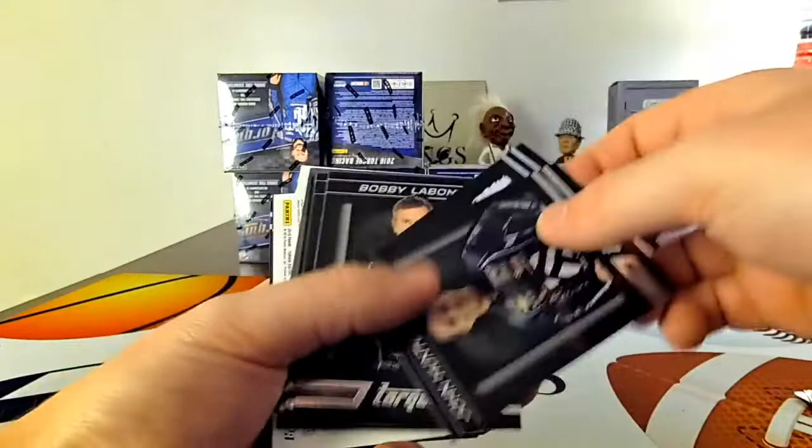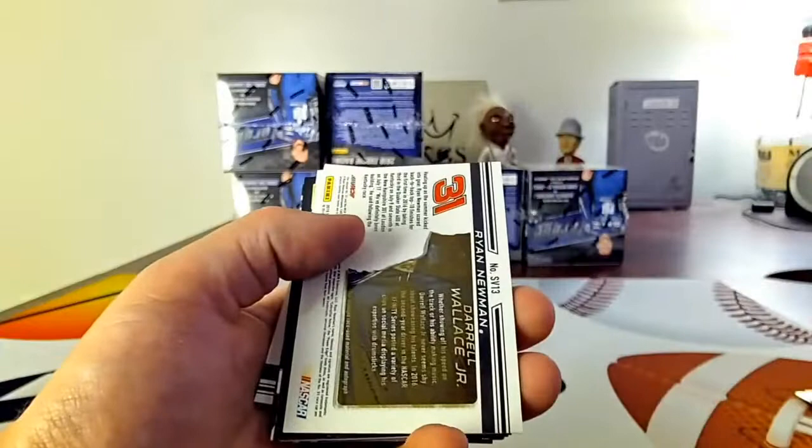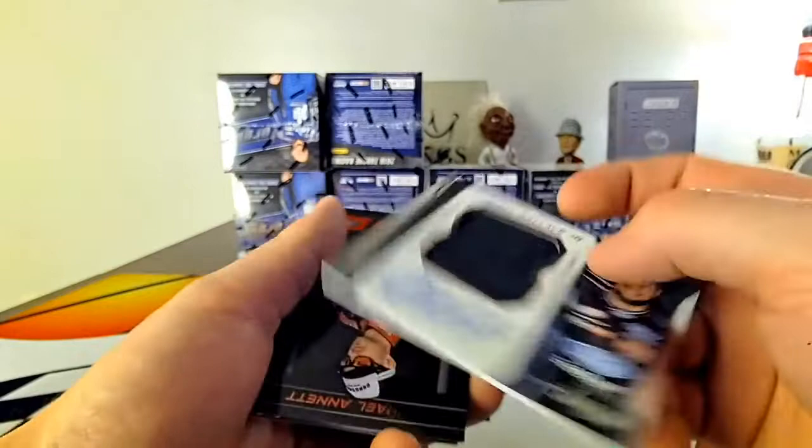Chase Elliott, rookie there. Chase Elliott pole position. Obviously, he's a big chase. And Ryan Newman, Superstar Vision, 32 of 149. Uh-oh. Darrell Wallace Jr., a.k.a. Bubba, patch auto, 3075.